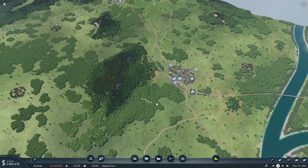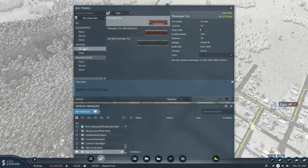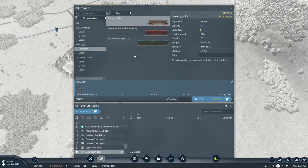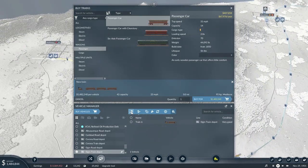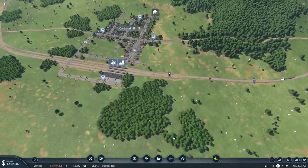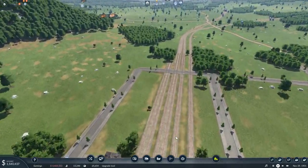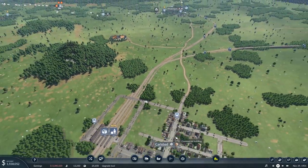And I think we have just enough money to put a train on that. Buy vehicles, and we're going to do a steam train. That guy. We're going to add these two blokes on there. And we're going to put that on the Kenny line. There we go. All right, well, the plot thickens on all of this. So that should do everything we needed to do. That'll do everything we needed to do.